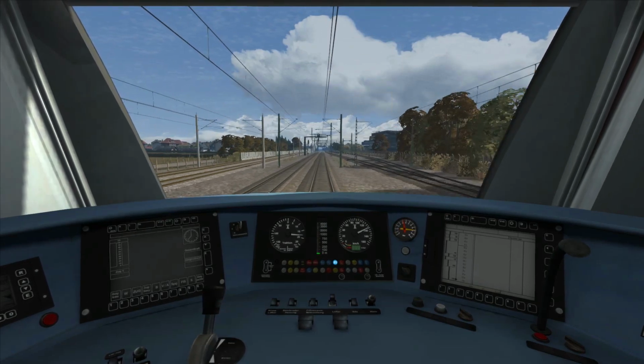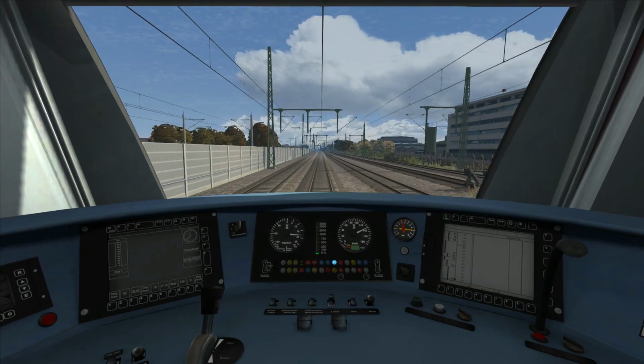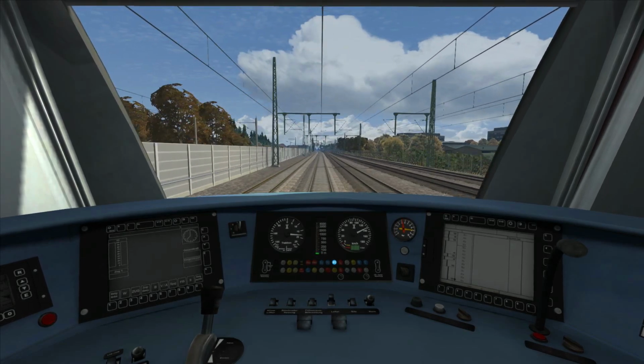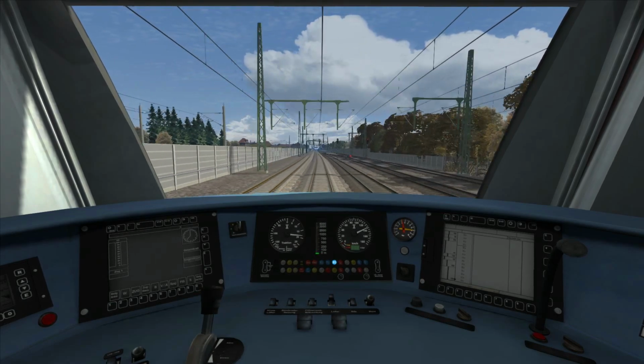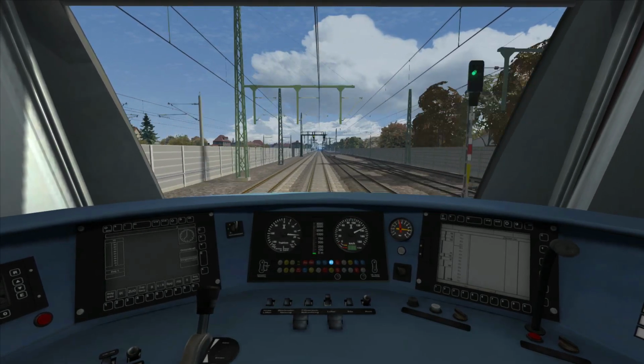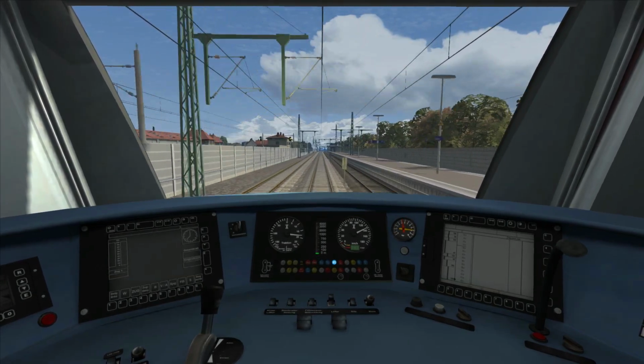So I have to rely on Steam Workshop scenarios. And while there are many good scenarios out there, one of the problems with that is that I still don't have quite enough variety of German trains in Train Simulator to be able to play most of the workshop scenarios.